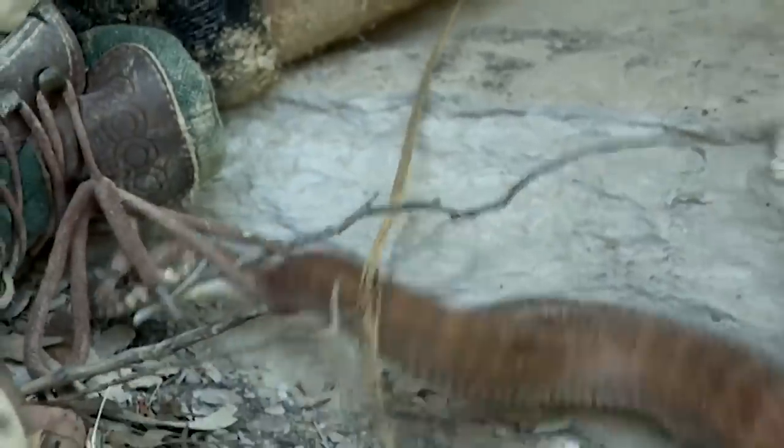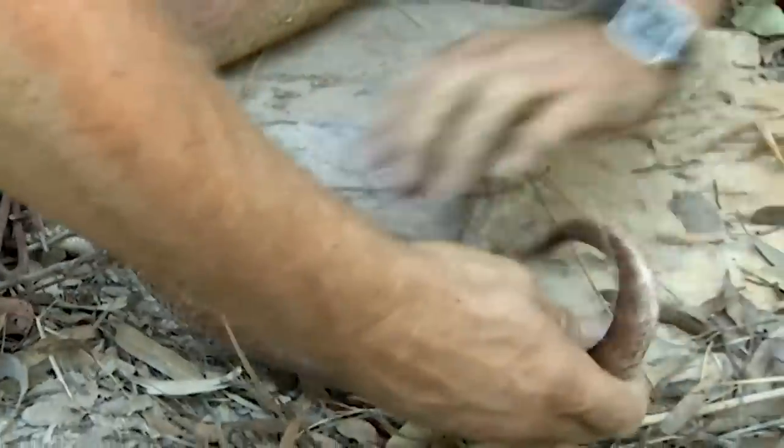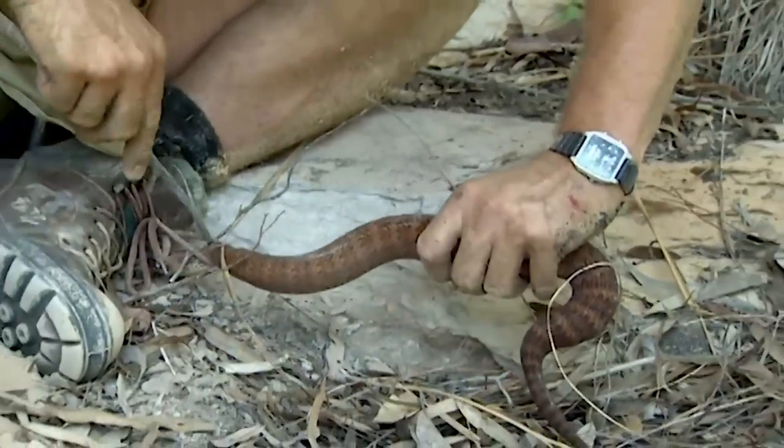Now this is a potentially dangerous situation we've got here. Nothing worse than a death adder through your shoelace.